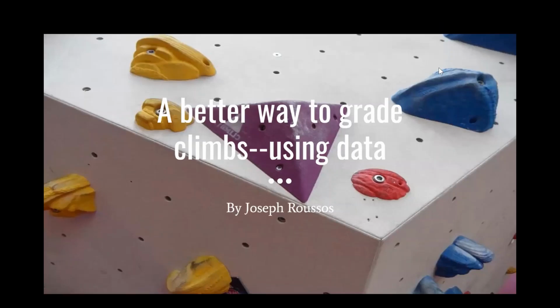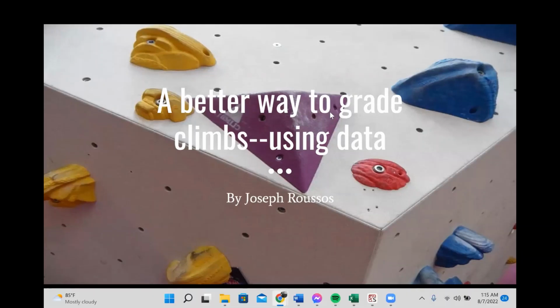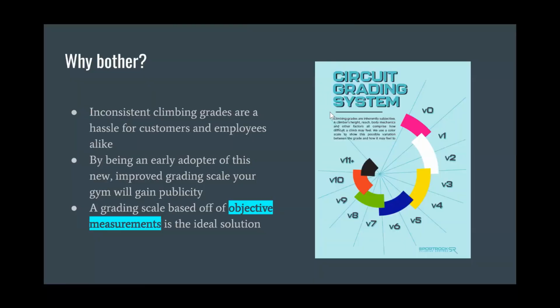Let's talk about climbing grades, specifically why they are important and how they could be improved. Climbing grades are essential for customers to track their progress over time, as well as avoiding injury. Improperly graded or inconsistent grades are a hassle at best and hazardous at worst for the climber. A better grading system will attract more climbers to your gym and increase the overall quality of your service.